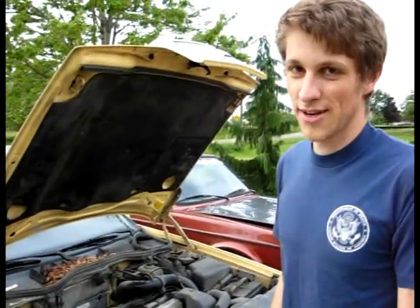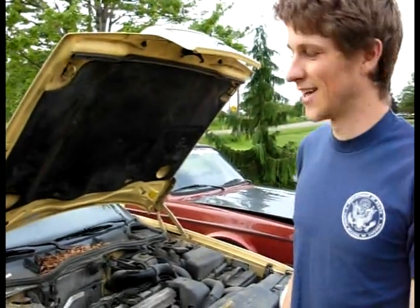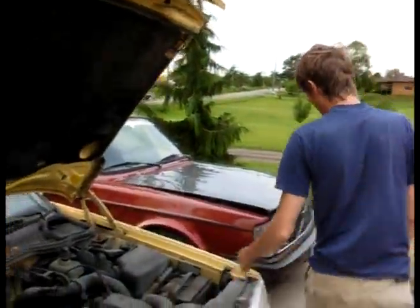So we took the plugs out and jumped it and then cranked it again, and it eventually spun and spun and spun and sounded great. So we put the plugs back in, and after a minute of cranking it eventually started up, and it sounds like this.